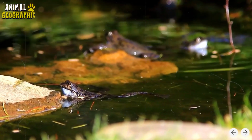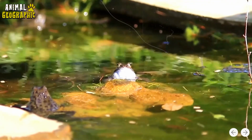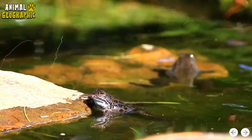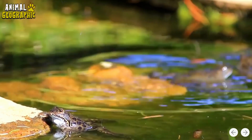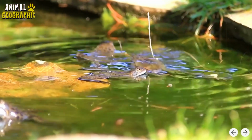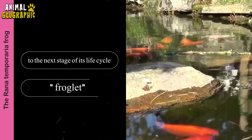In addition to the protrusion of its head that appears wider, the area around the ear becomes yellowish in color for females, while blue spots are scattered on the male Rana frog's body, despite the brown color that covers its entire body. The tadpole is seen taking care of itself from that stage to the next stage of its life cycle, which is known as the froglet stage.